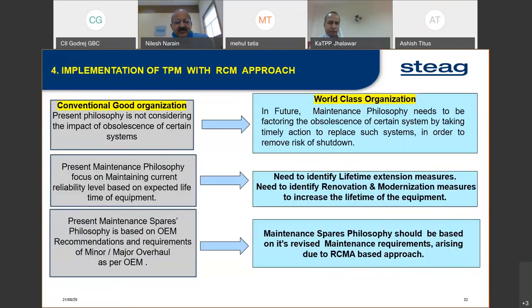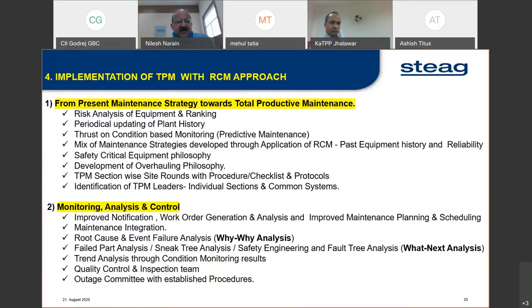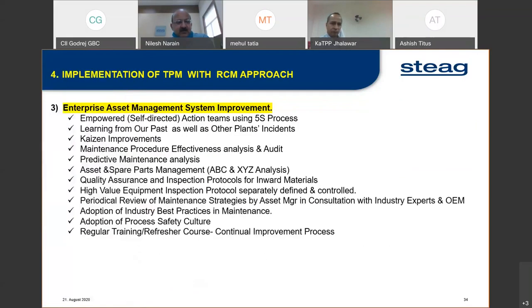Subsequently, the present spares philosophy in our power plant is mainly based on OEM recommendations and minor and major overhauls, whereas in the future, spares philosophy should be based on maintenance requirements coming from the RCA and the asset management cell recommendations. These are some of the best practices while following the TPM with reliability-centered maintenance approach. Many of you must be aware of these steps, so I don't want to go into much detail.